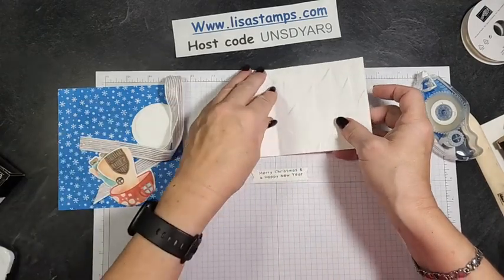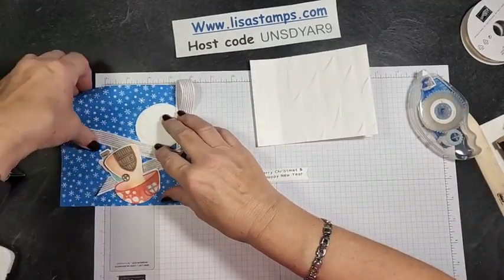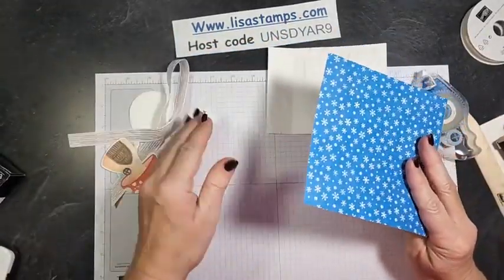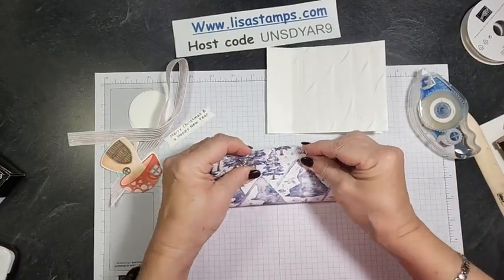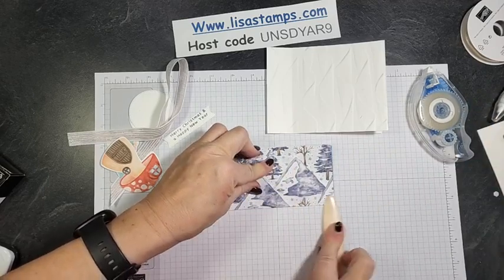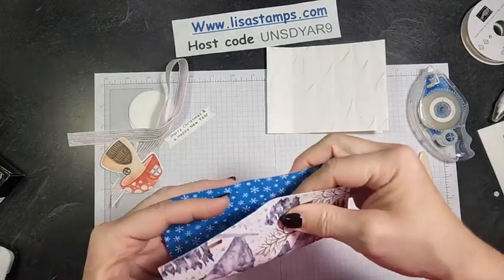So we've got this. Okay, so we've got designer paper here. And we're going to fold this in half, using our bone folder to get a nice crisp crease. We're going to fold it again.